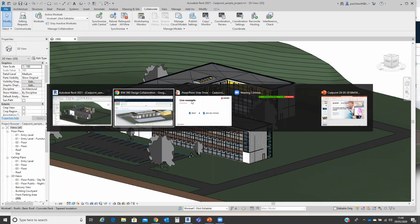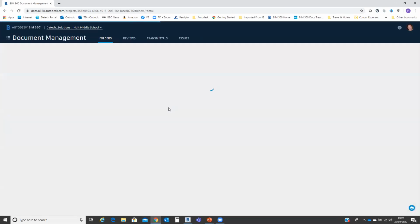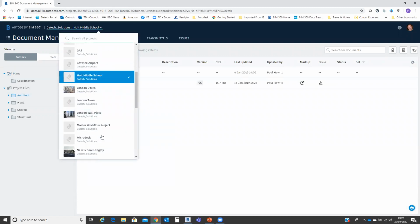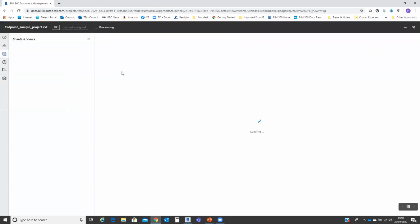If, for instance, I then go back to my BIM 360, go to Document Management, and we're actually on the other project, so it's Slough View Office, and then I just go back into Architects, and there we can see version 2. So we're now working on version 2 of this particular model. Now in the background, this is actually updating, so it's probably not the best for a live view. It's still processing that information, but in this case I can actually start to do some comparisons if I wanted to. So I can actually compare the difference. It would be the same as what we did for that school. You'd actually see that information appear as a change.